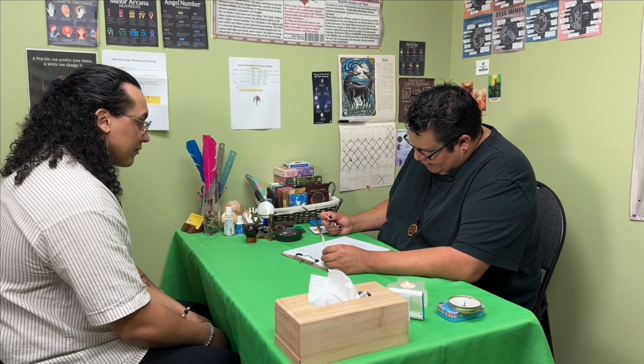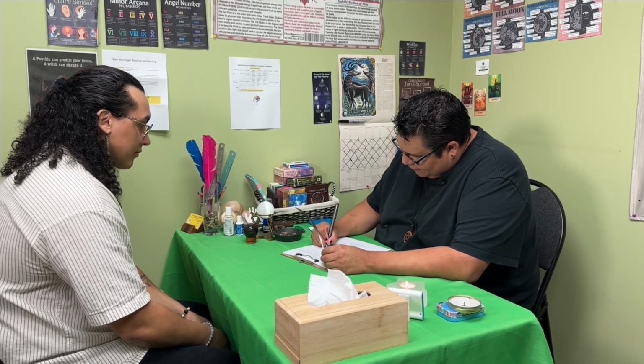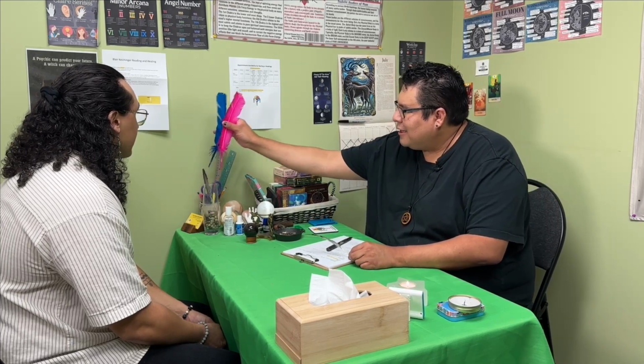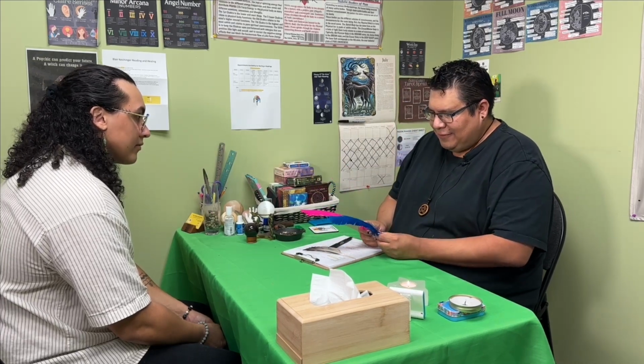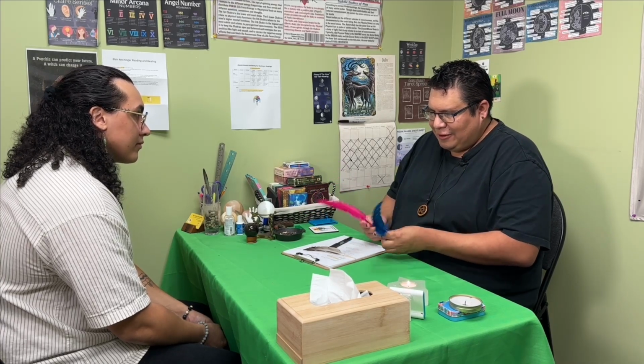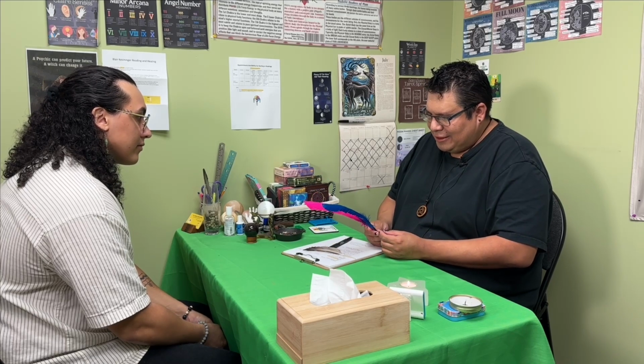What else are they saying here? Tobacco offering ceremony, and say thank you to the Canada Goose for giving its guidance. And then you'll notice that the goose will come into your life more and more. What I would suggest for you is these goose feathers. There are different kinds that we carry. Every color does something different. I don't have all of them here right now, but these are just examples.